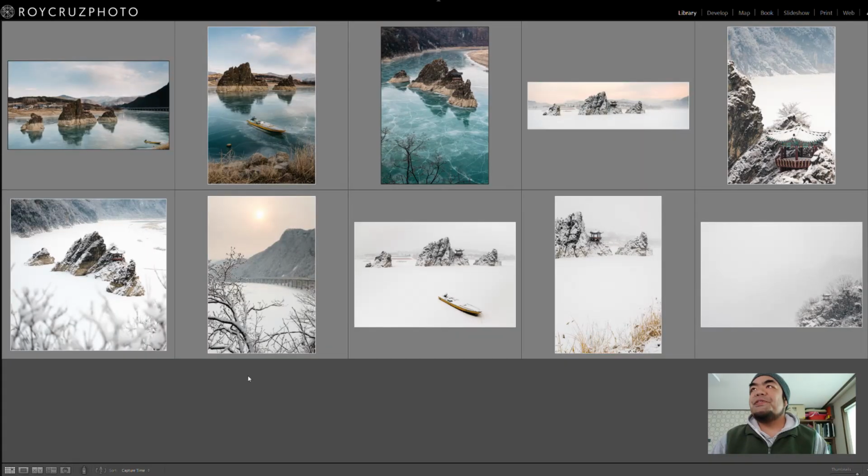All right, so we are back in the studio where it's nice and warm, and I have chosen my 10 photos from the mission, and I've also edited them. So we're going to go onto the computer and take a look at them in Lightroom. All right, so here we are in Lightroom, and we are currently looking at the overview of the 10 images that I've chosen for this mission, for this video.